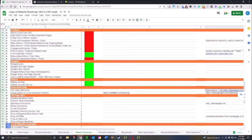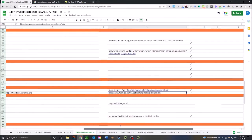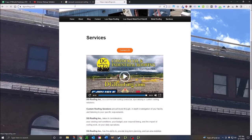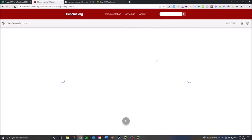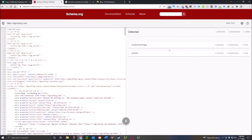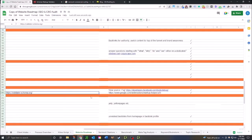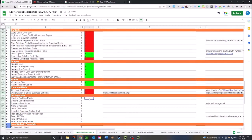Okay, let's take a look. You're not going to have OG data because you don't have Facebook set up. Probably not going to have local business schema. Local business schema enhances the search result in Google, making people more likely to click on it. Looks like you do have it for a collections page. Okay, that's actually probably not good because that's like for a blog collection. What you want is local business schema. So just gonna mark that red.